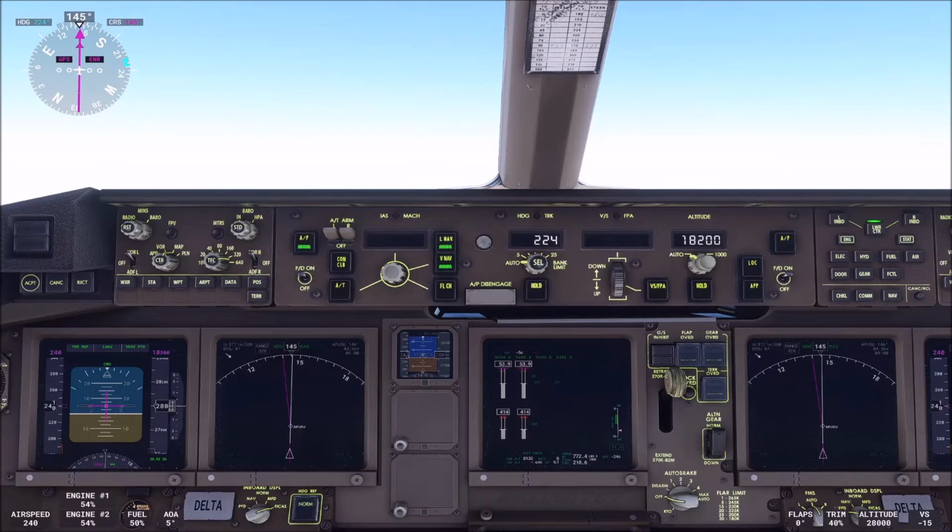Now, for instance, if I change my altitude and put an altitude here on the autopilot of, let's say, 28,000 feet, which is our altitude on the FMC, okay, so 28,000, or let us make it, let's say, even 29,000. Okay, let us change it.